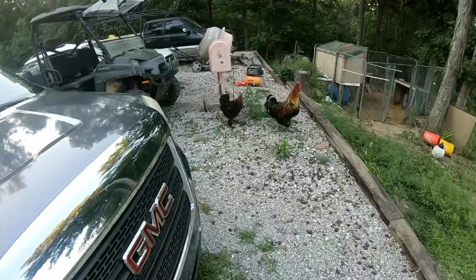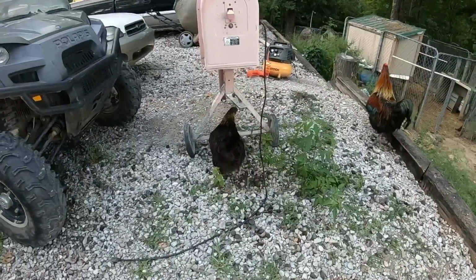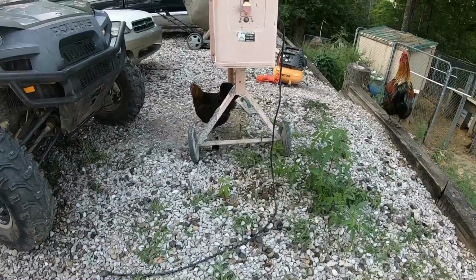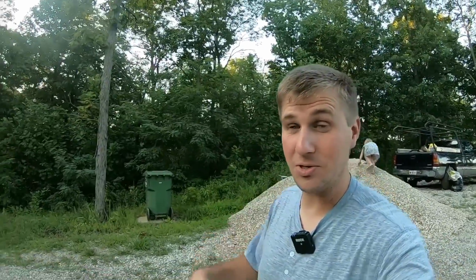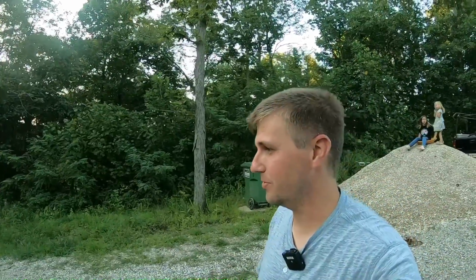One of our hens hatched a little chick this time while we were gone. You can see it there. Yeah, so we got back about an hour ago, got everything unpacked. Now we're outside hanging out with the girls. They show me the new baby chick we have, which is exciting. She's sitting on several other eggs, so we'll have a few more chicks coming in soon as well.